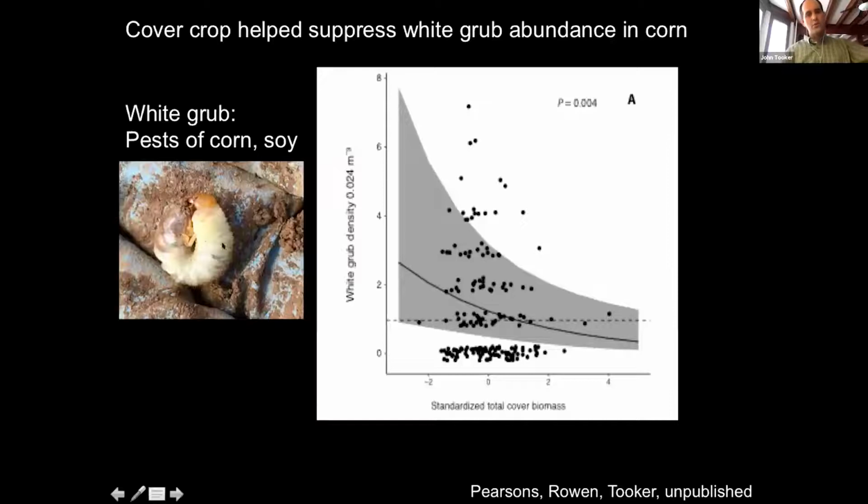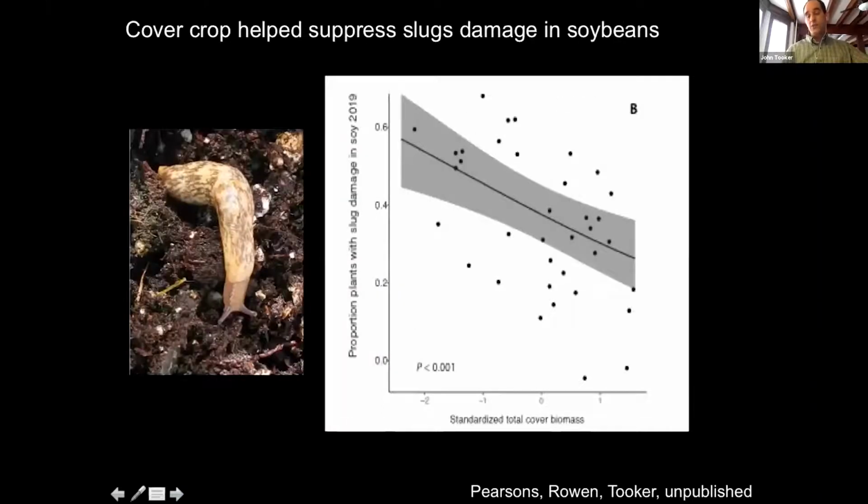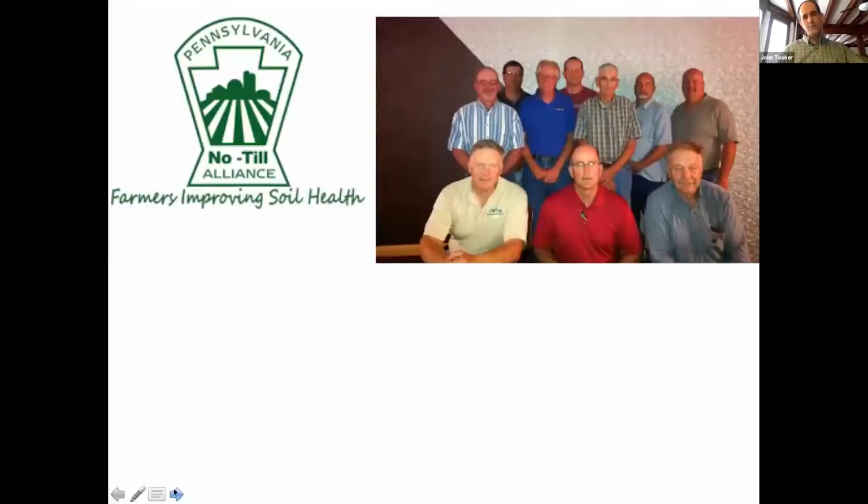So this is a figure that's showing white grubs. The vertical axis is the number of white grubs per area. White grubs are a pest that'll feed on corn and soybean roots. And the horizontal axis is the amount of cover crop biomass in those fields. So the more cover crop biomass we have, the fewer white grubs we have. Okay, nice negative relationship there. And we find the same negative relationship with slugs. So the more biomass we have on the field before planting, the less slug damage we have to those adjacent plants. So cover crops can even add to this no-till system.